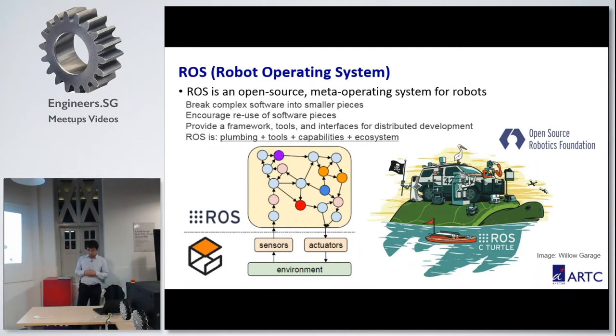The core concept of ROS is that it helps you break a complex piece of software into small pieces. For example, if you want to build a service robot, you have different modules: motion planning, perception, task generation. All of these you cannot build by yourself, so you probably need to take other people's work, modify it, and create your own robotics application. ROS encourages all developers to reuse other people's work. Of course, licensing is always there, and I will talk about that later in my presentation.